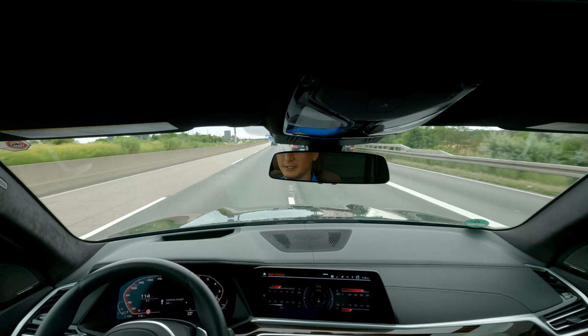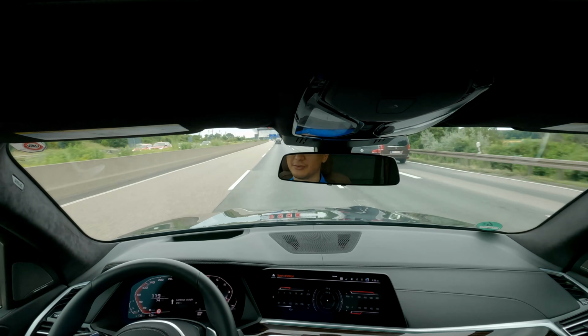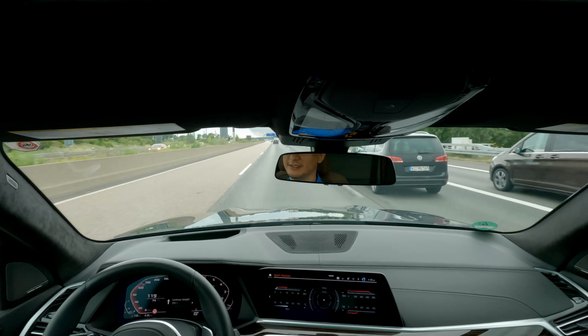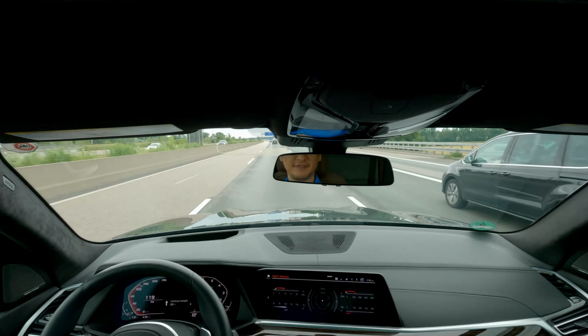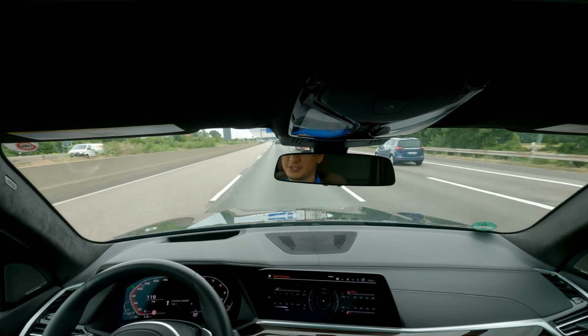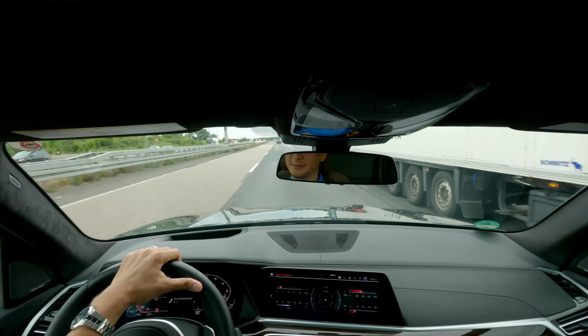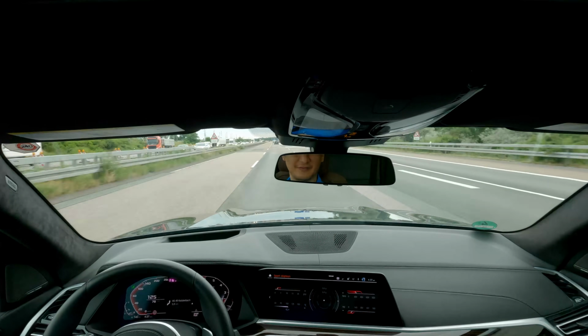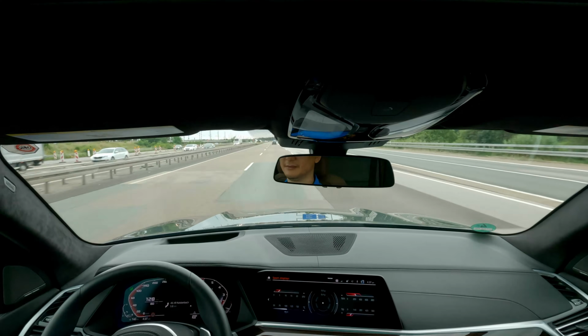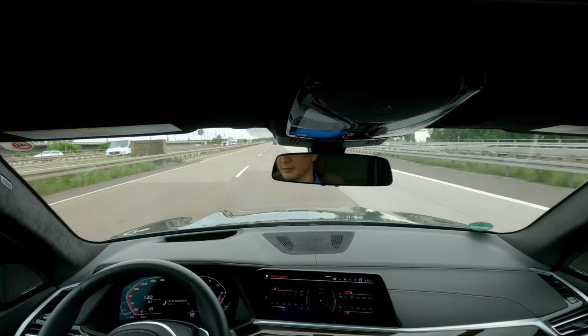20 over, you don't lose your license on the highway. I think it's like 23 or 24. I have to look at it again. So normally I go like 15 over. A ticket's like 20 to 30 euro. It's cheap. It's not much at all. Ah, there we go. See the unlimited sign up there? We're gonna have some fun in a minute. Still recording? Yep.